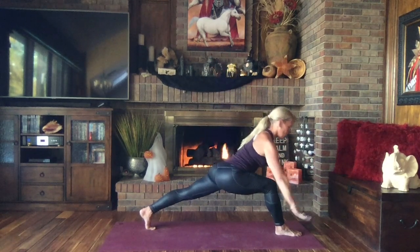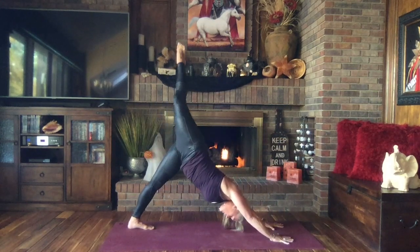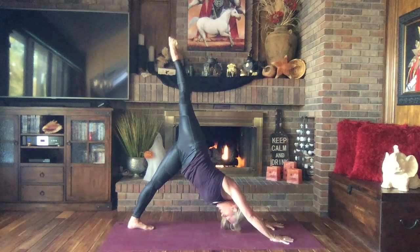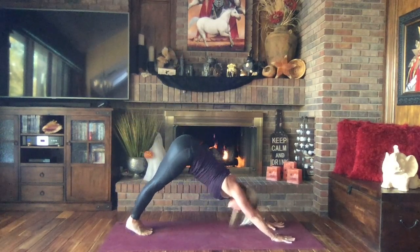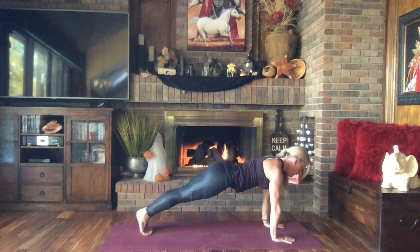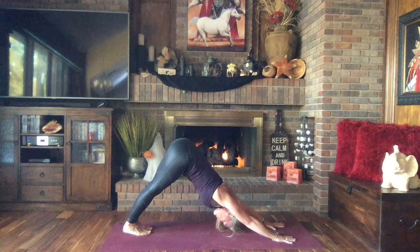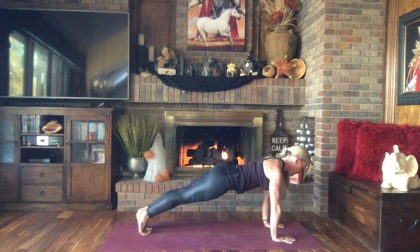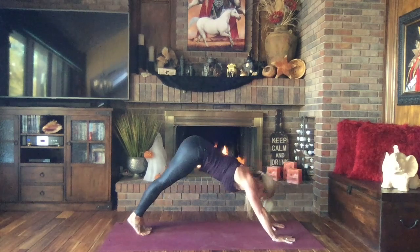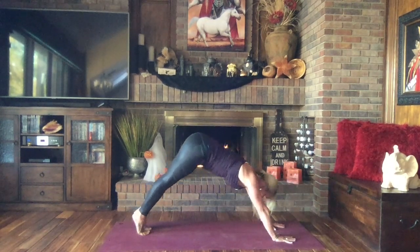Flow forward, hands on either side of your foot. Lift your hips, sweep it back, and extend right leg to the sky. And gently releasing it down to down dog. Inhaling to high plank. Exhaling to down dog. Again, inhaling to high plank. Exhaling to down dog. One more time. Inhale it to plank.